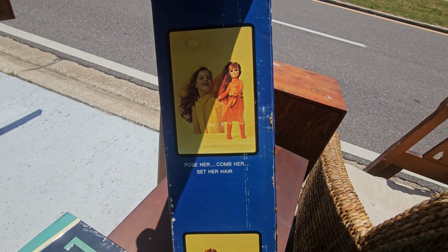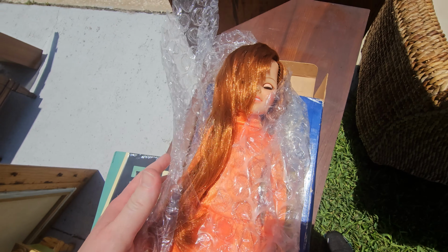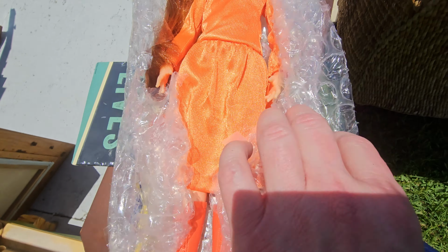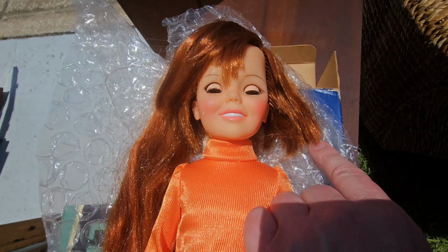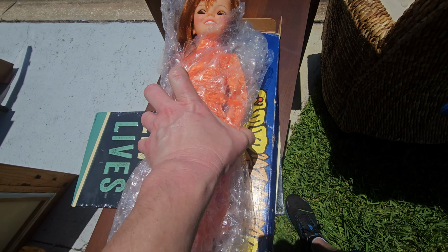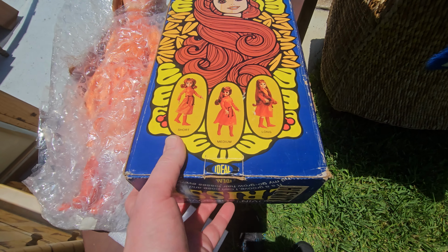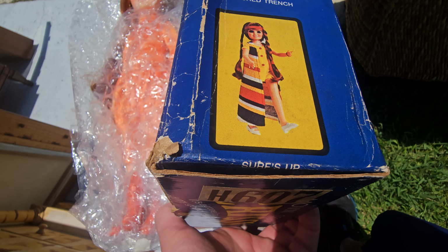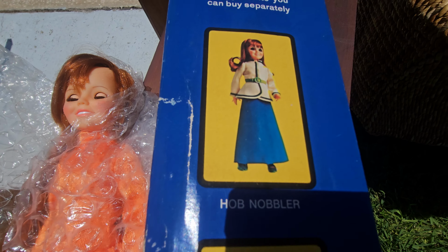You know, it is a Barbie summer. This is not a Barbie, but this is crazy good. This might be worth picking up. What do y'all think? So here's what she looks like. I don't know what year this is, y'all. It looks like it's in mint condition. If y'all know anything about her, she's had her hair cut on one side for sure. So I'm not sure if this is worth money or not, or what year this is. Is it really 70s, or does the box just look 70s? We're gonna have to Google lens this. Surf's up, drench, jean machine, hobnobbler.